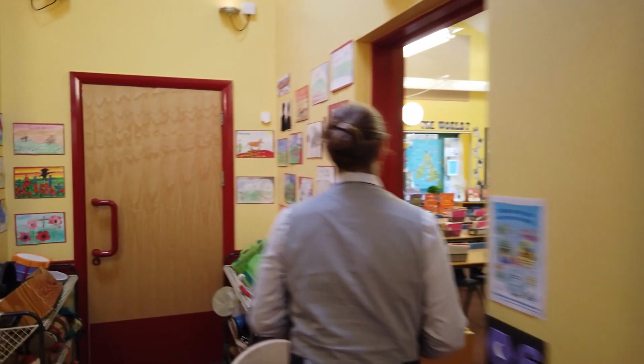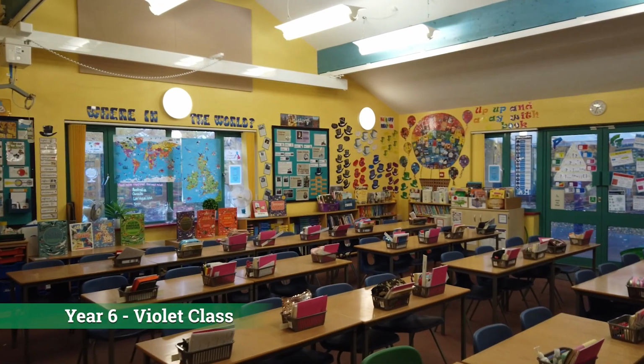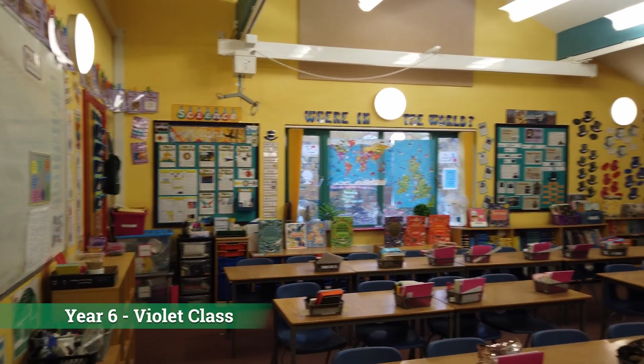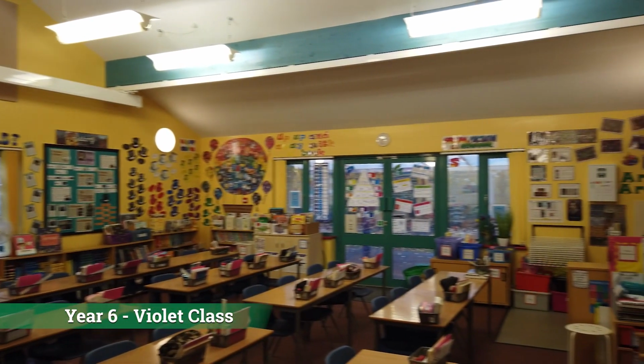So last classroom now is our year 6 classroom. So this is our year 6 classroom. So these are our oldest children, but I hope you'll notice that even though these are our oldest children and they're working at a much higher academic level than the other children in the school generally, this classroom also looks and feels like an accessible primary classroom.